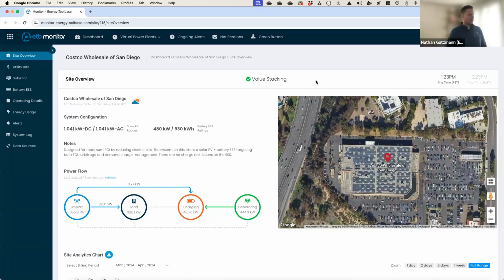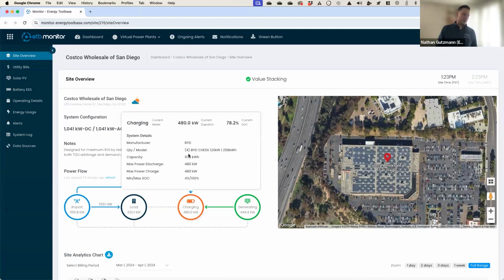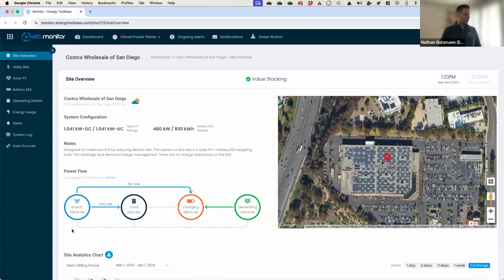I'll share my screen here and we'll walk through it a little bit. What we have here is one of our demo sites. You can see we've got a facility here that says Costco Wholesale of San Diego. It's got solar on the roof and a battery deployed. Right now it's got 4 BYD chest units configured at that site. And we can see in real time what's happening.